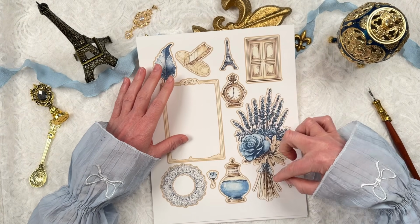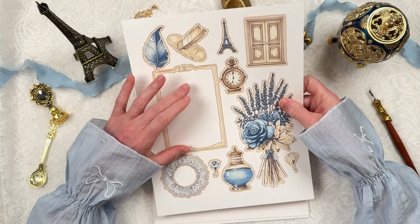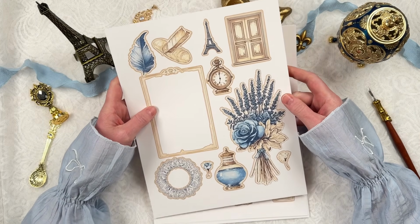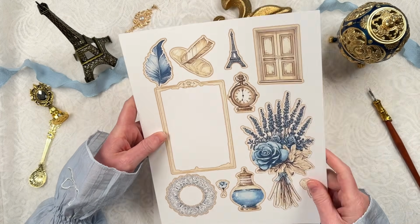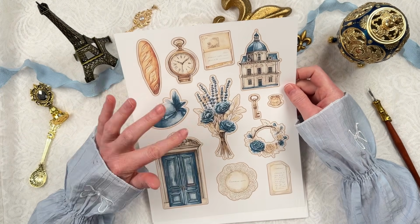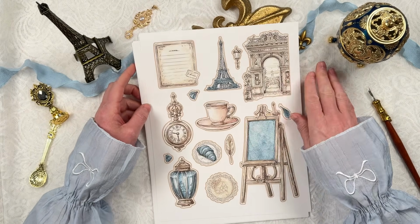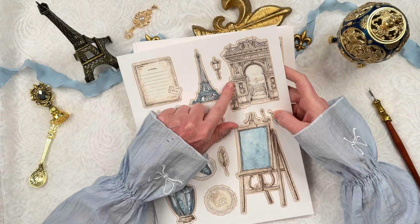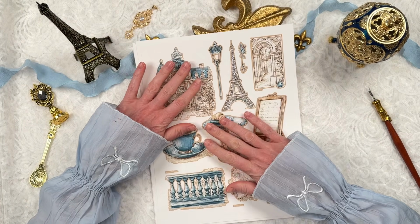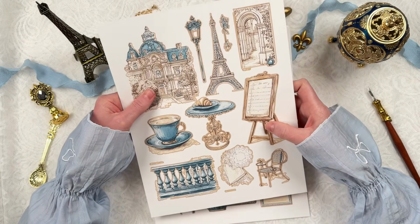And of course we need some lavender. And here is either a nice card, a picture frame, or whatever else you like to create. Perfume, some of the beautiful doorways that are so famous in Paris, some hats, some baguette, and more buildings, and some beautiful Arc de Triomphe and easel and Eiffel Tower, and more of these beautiful designs, ephemera also.